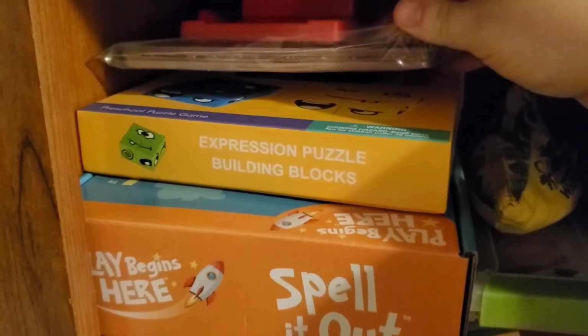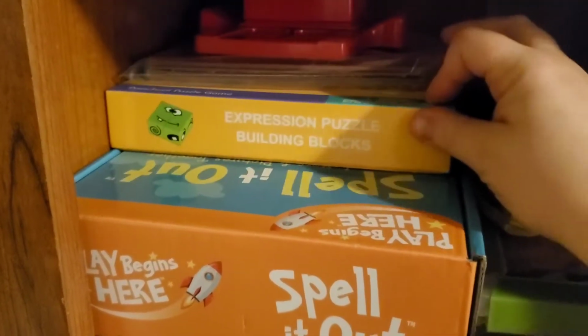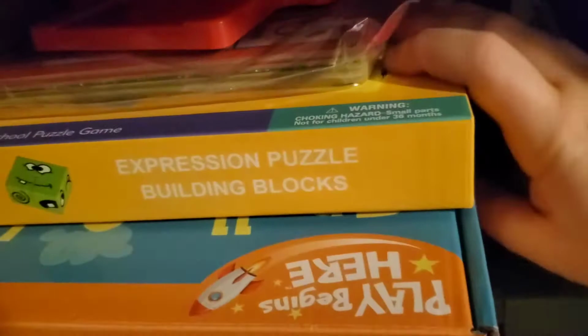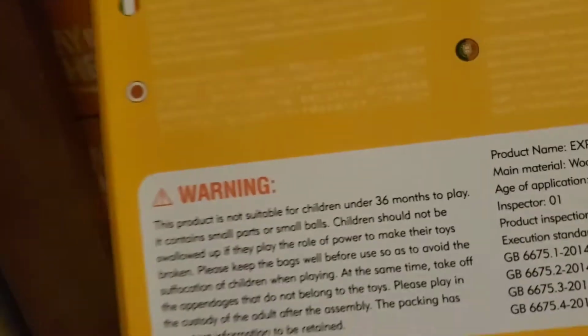My father-in-law just got them this expressions puzzle blocks. This was off of Facebook. I don't even know what the company is. Let's see if I can find it for you guys. This one's really cool. The kids really like it. Let's see.